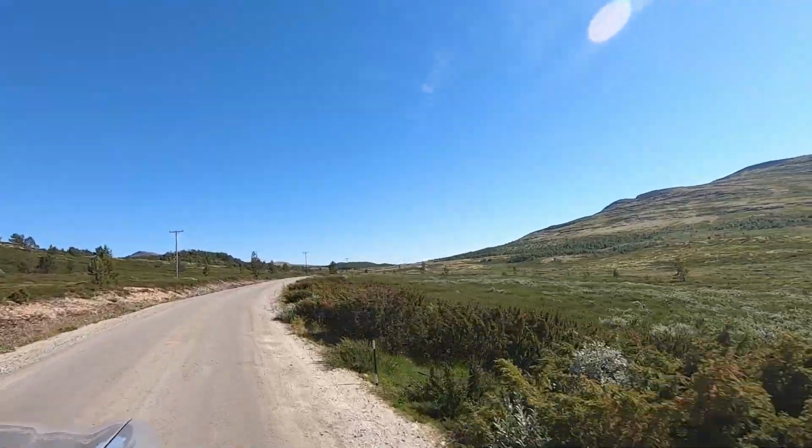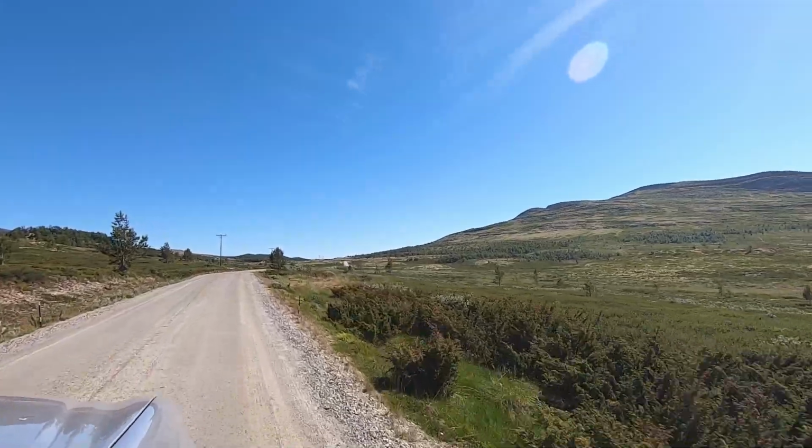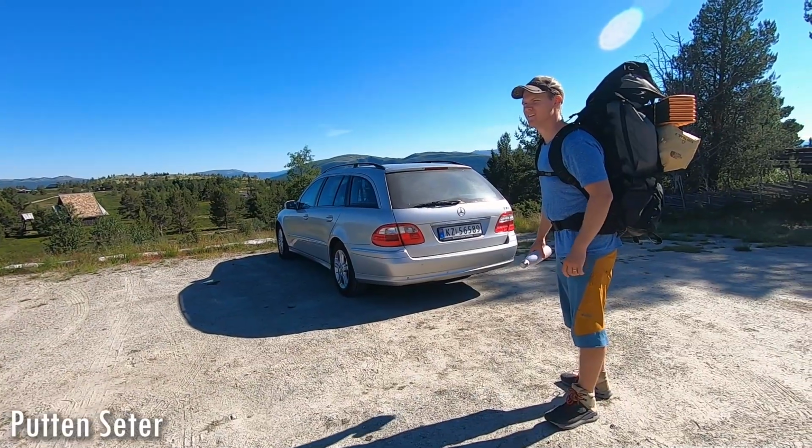We're spending the day in Rondane National Park. This is a mountain area with peaks of over 2,000 meters, and this is Norway's oldest national park. We parked our car at Puttenseter.